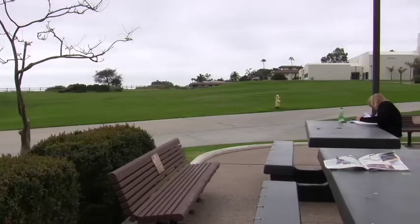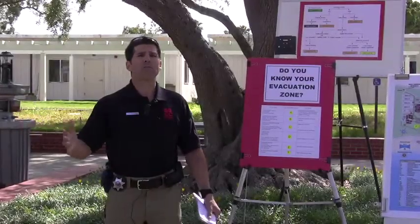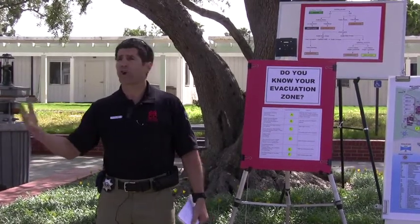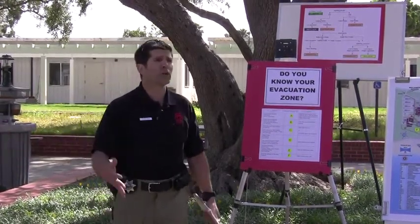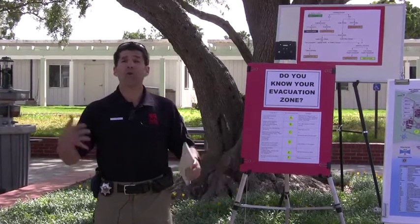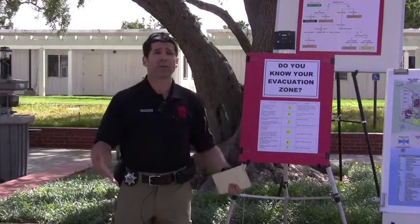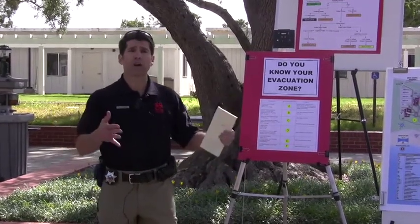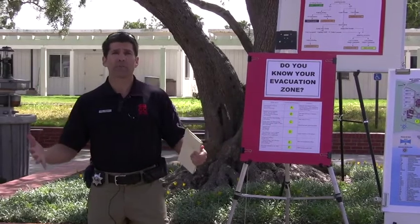Now, when you evacuate to any of these locations, you want to allow time for an instructor or the safety marshal, building marshal, zone marshals to come around and take roll so that we know who got out of the building and who may possibly be still in the building. So very important to go to those zones and be accounted for.